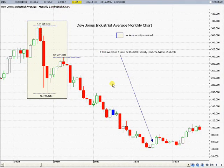So now if we look at the big picture, I've called up a monthly chart of the Dow Jones Industrial Average for that period, and you can see here in the yellow box, that's what we've just been recently examining: that all-time high to the next low up to that next high. We just recently looked at a close-up of that area in a daily chart.